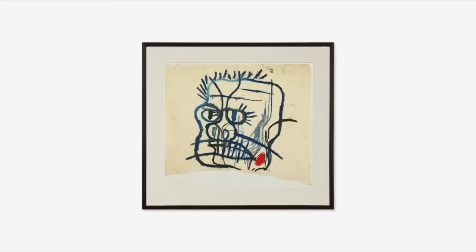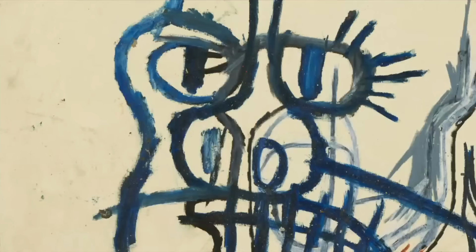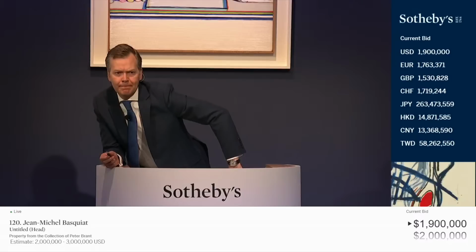And lot number 120, further work here by Jean-Michel Basquiat, again from the collection of Peter Brandt, of course, esteemed Basquiat collector, Warhol collector, amongst many other artists. From 1982 here, the oil stick on paper. I'm going to start the bidding here at $1,600,000, $1,700,000, $1,800,000, $1,900,000 now.